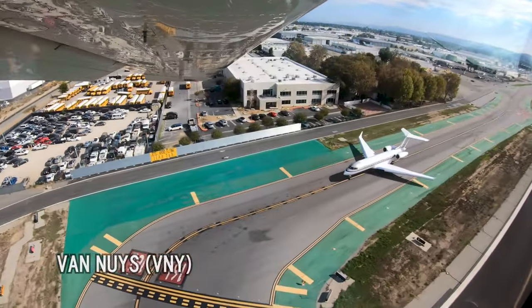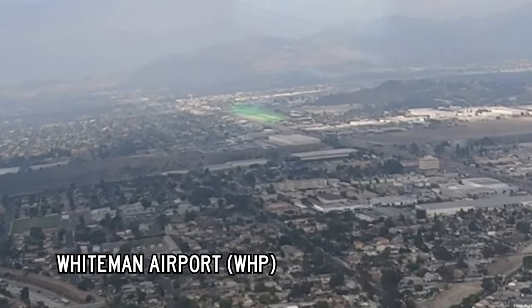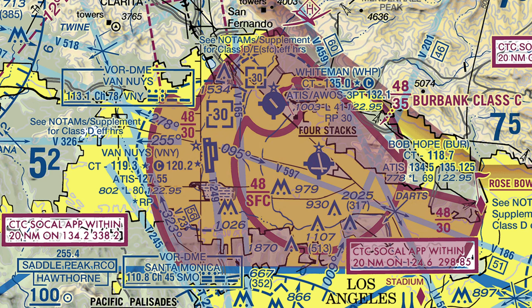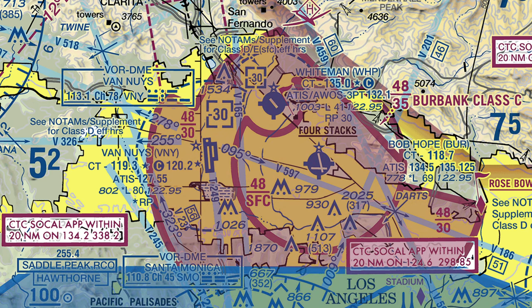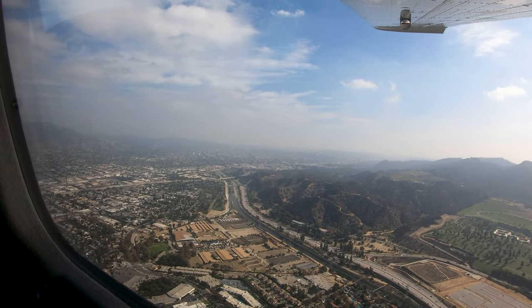The smaller, primarily general aviation airports of Van Nuys, Whiteman Airport, and Santa Monica Airport are in close proximity to the Hollywood Burbank Airport. Burbank has its own Class Charlie airspace adjacent to the Los Angeles Class Bravo and overlying the Class Delta found at Van Nuys and Whiteman airports. First-time visitors must be familiar with the requirements and the procedures for operating in this environment.